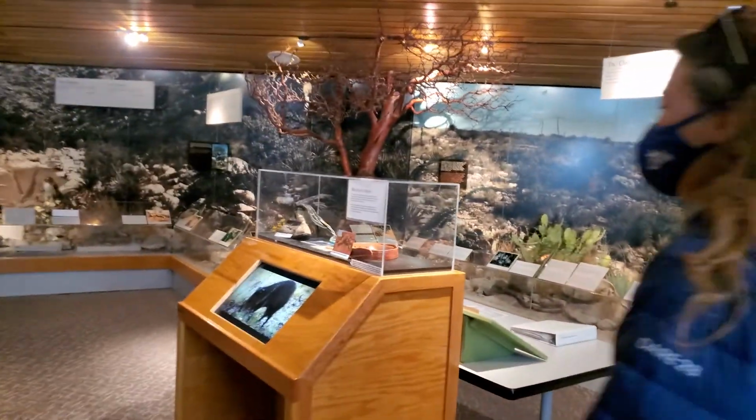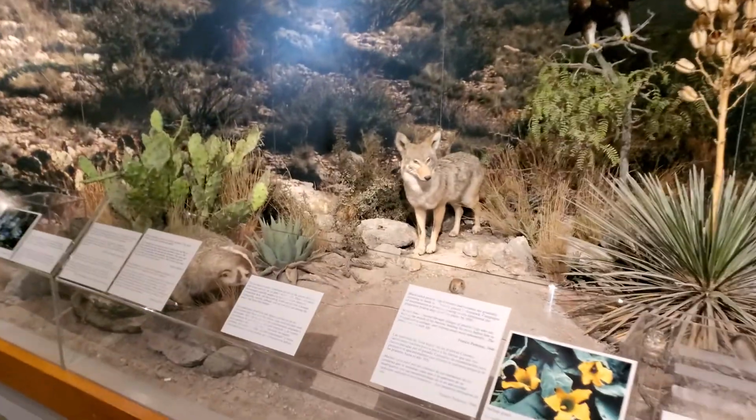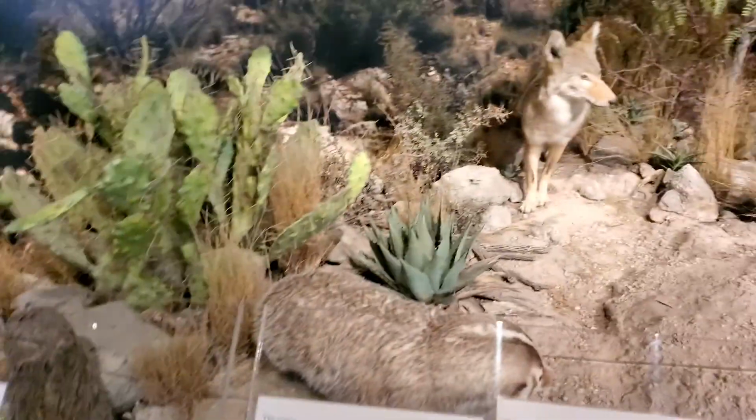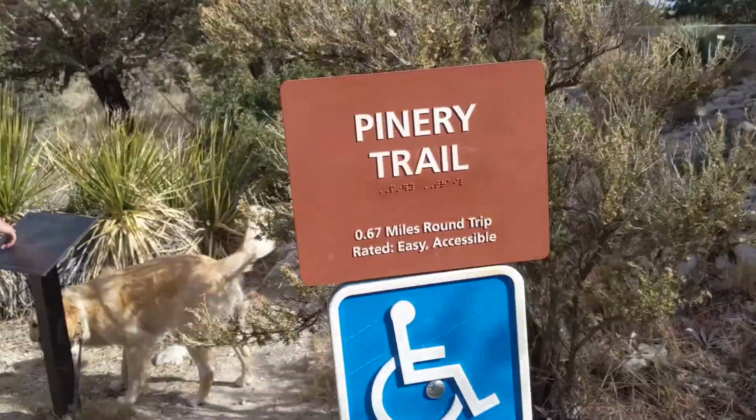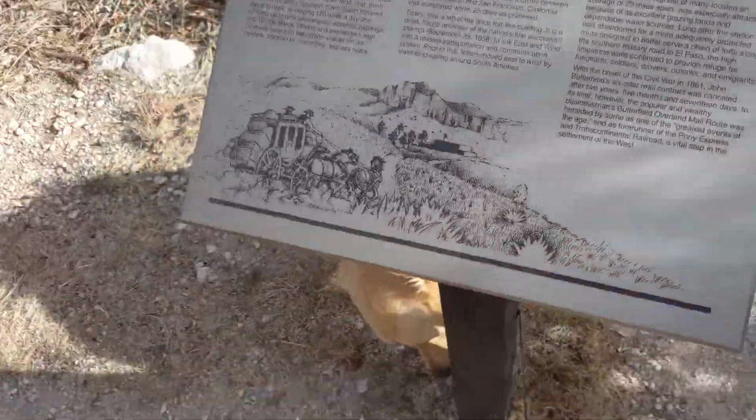This is interesting. This is the first visitor center that's fully open. Ooh, tarantula. Yeah, I don't need to see that. We're gonna go on the Pinery Trail right now. It takes us to some ruins of an old stagecoach.